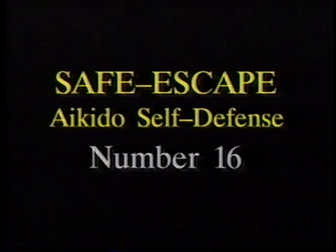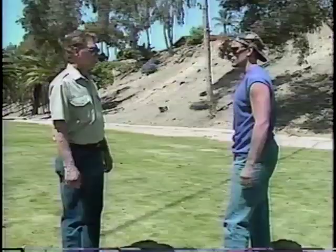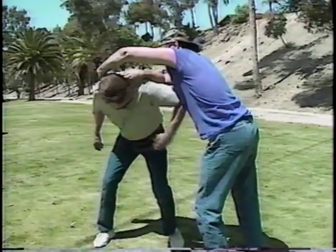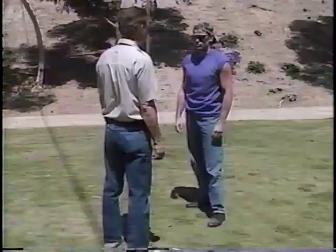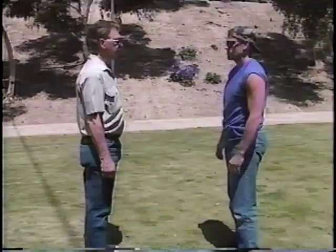Number 16, safe escape, Aikido self-defense. Aikido is an excellent way to protect yourself. In this attack, he tries to choke. Master Liedke ducks under, breaks away, again going against the thumbs, releasing the grip off his neck with the back of his hand, slapping into the groin as a counter. Very painful strike. Watch again.